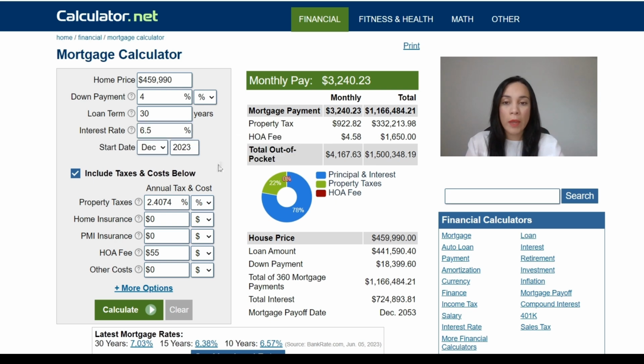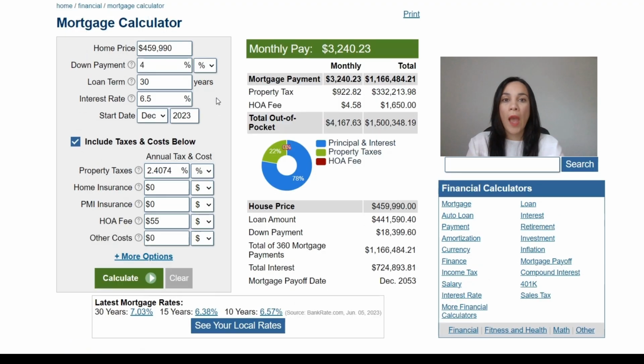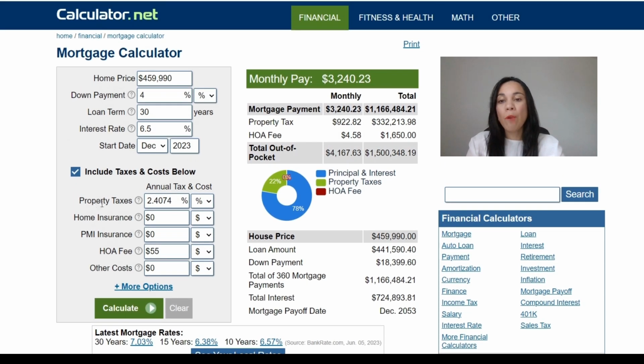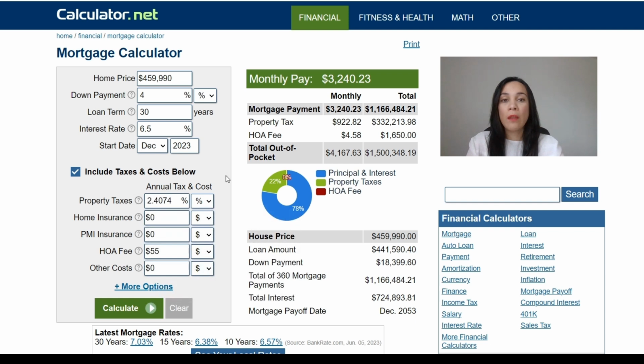Now, if you would like to buy this house, then let me know, and we can talk with the builder to see the actual number. And now for the property taxes, it is 2.4074, and I found this number on the website. The builder has that on the website.